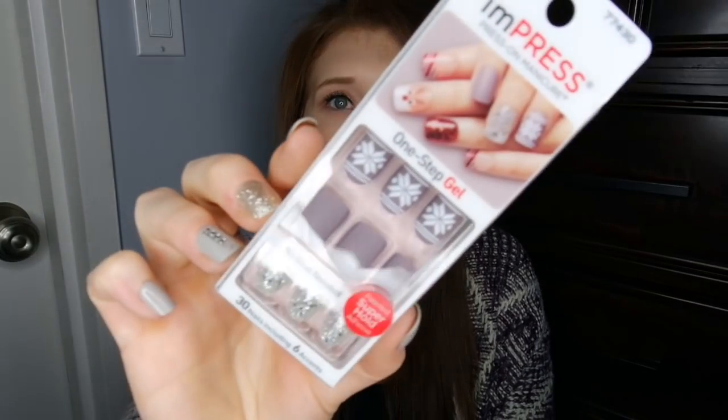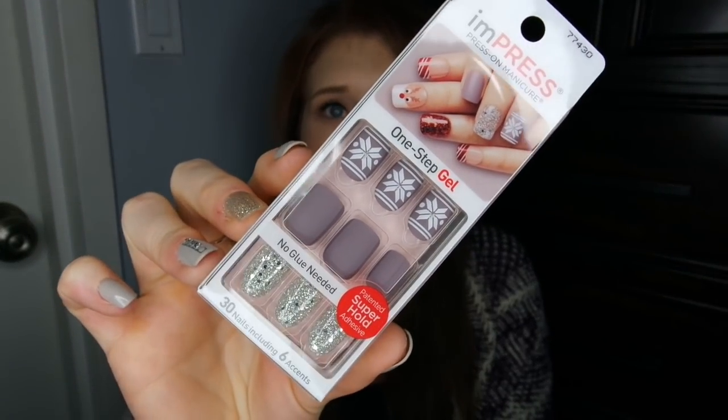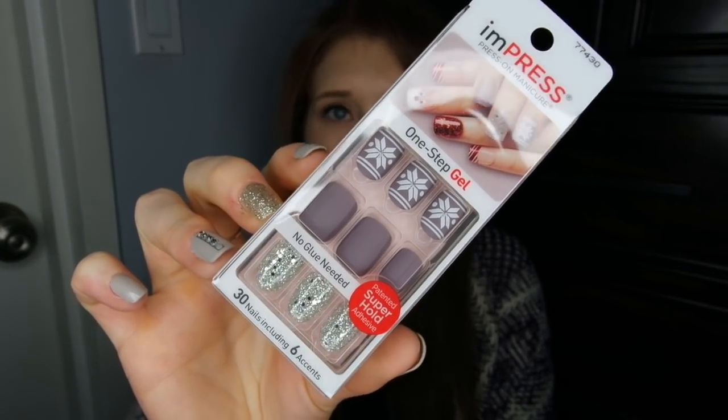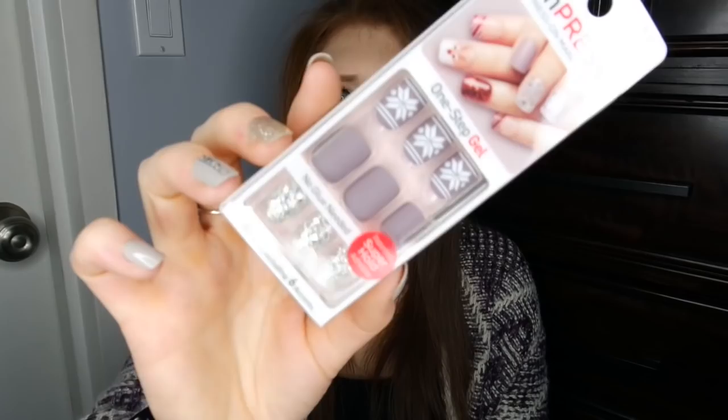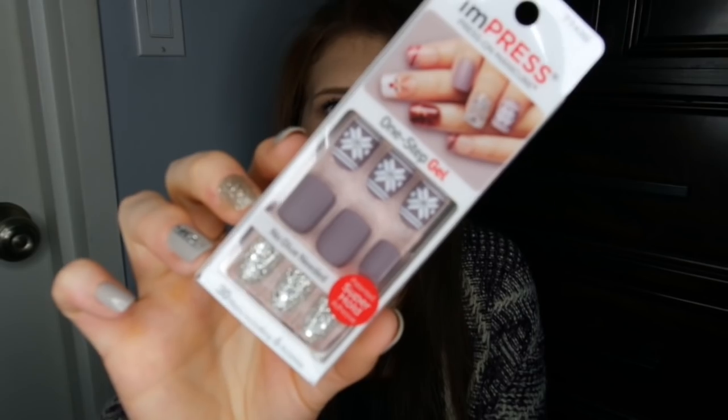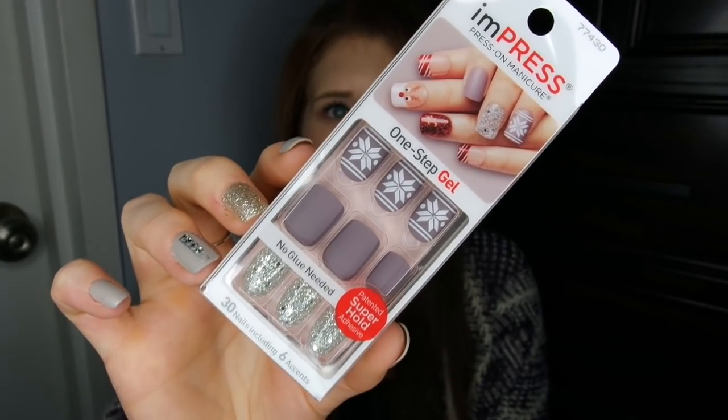So the first ones that we have are Close Encounter. These are more just general winter nails. I'm probably not gonna wear these during the month of December and save them for a January, February month. I think that they're really pretty. I just really like the matte coloring of these, so big win for these. I feel like they had a pattern either exactly like this or similar to this last year, but I couldn't get my hands on it because it's sold out.